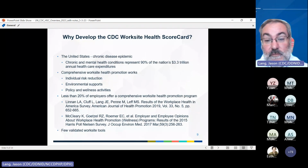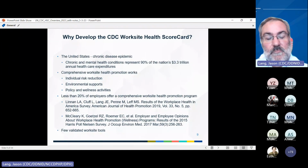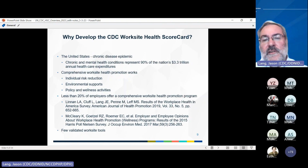So the scorecard really serves as a bridge to get knowledge about what works into the hands of folks who can put those strategies and interventions in place to be able to make health improvements locally or at a community level. Lastly, when we first started our scorecard project, we saw very few validated worksite health tools, ones that had undergone rigorous testing and evaluation. And so we wanted to make sure that was part of our process when we developed the scorecard. And I'll describe what that process was like in a moment.